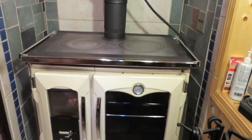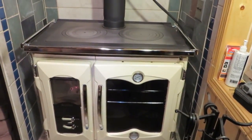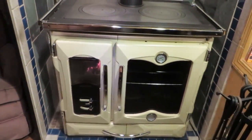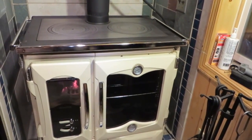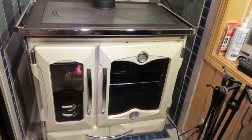So overall, I would rate this stove, I would say an 8 or a 9 as far as the finish quality. As far as the way that it heats, I would rate it as a 7. I'm not a big fan of radiant stoves. I like convection better, but it does heat well.